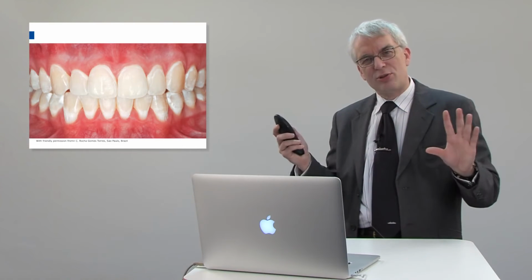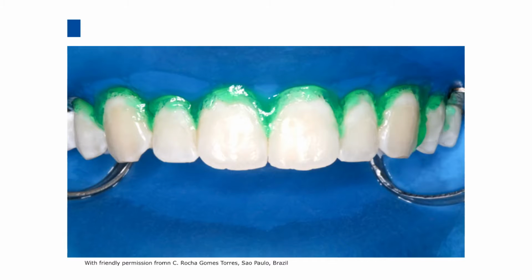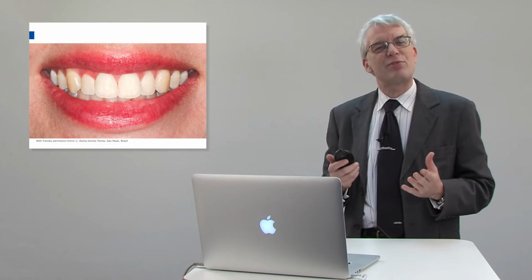Now, it's not totally lost. They placed rubber dam and re-etched these areas, naturally got it off and infiltrated it, and this is the end result, a very beautiful smile.